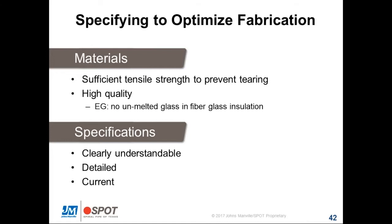So it can't be too dense that it doesn't wrap around the duct, and it can't be too light to where when you're trying to wrap it around there it tears. Specifying high quality of insulation liner. We have seen, not with any of Johns Manville products, fiberglass that has come in here that has basically unmelted glass in with the ductwork. So specifying a high quality liner is going to pay off in the long run.